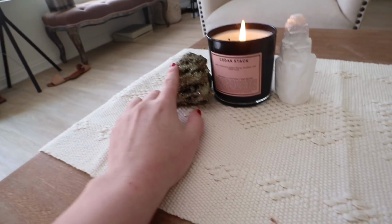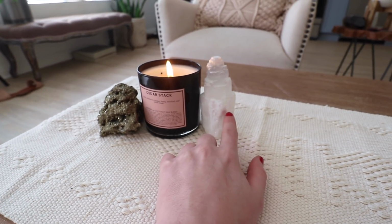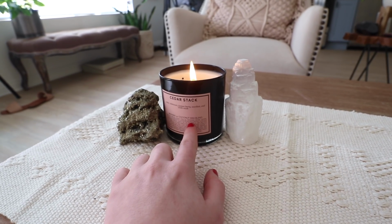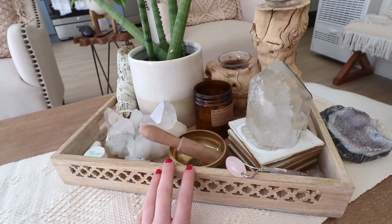I just have a really beautiful pyrite piece, which is all about power and manifestation, and it's very grounding, and some selenite to clear the energy and raise the vibration. This is a Boy Smells candle, I think the brand is called, and it's cedar stack. It just smells very woodsy. This has also been in every apartment, so crazy.